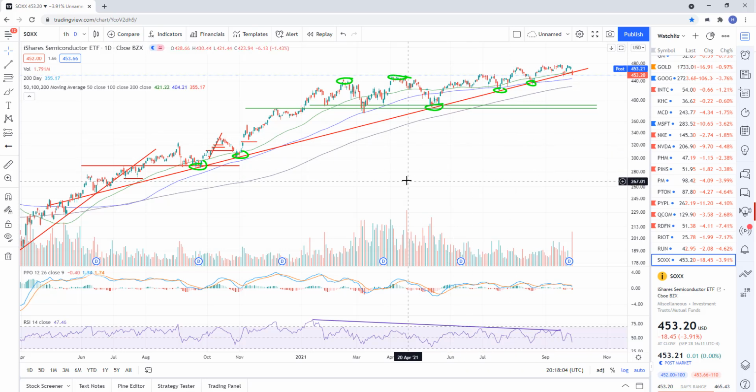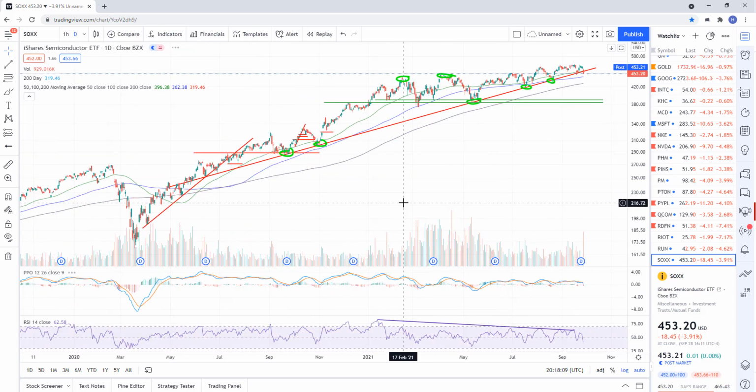And I want to show you guys this, SOXX. This is a semiconductor index. Semiconductors, for anyone that's not familiar, are typically the leading edge of tech. Usually you want to watch the semis for where tech is going in the future.